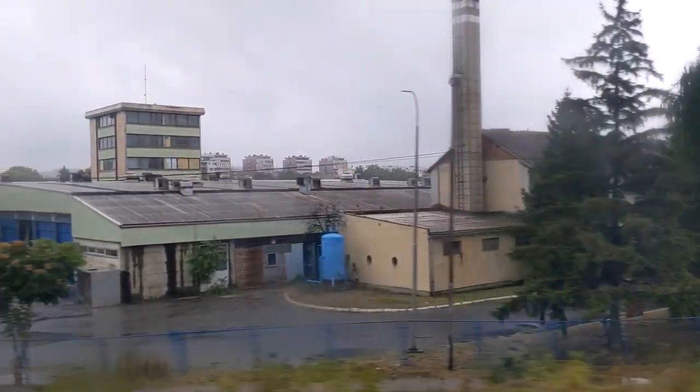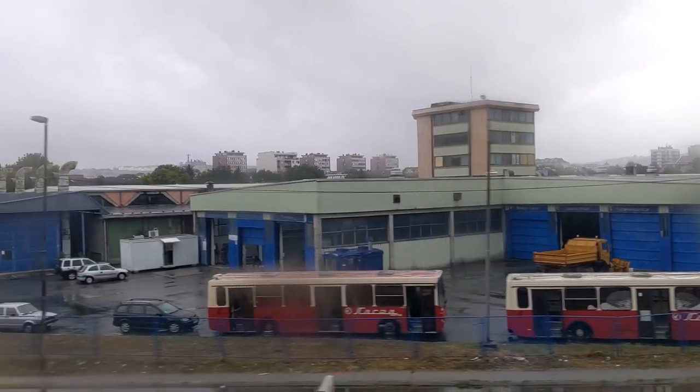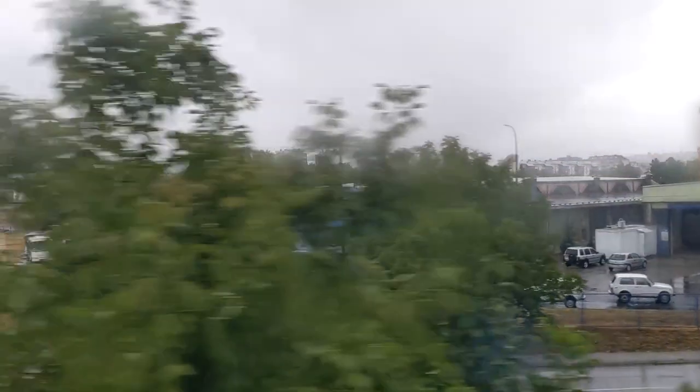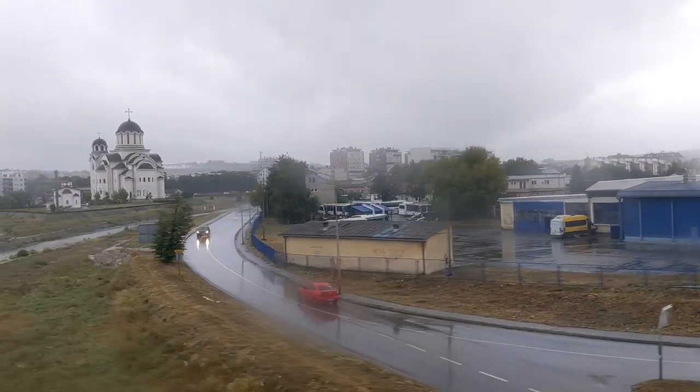But to be fair, those of you watching this live can have nice chats with each other and talk about it. Oh, there's some nice Lasta buses down there at the bottom. That's nice. And an Orthodox church in the background there as well.